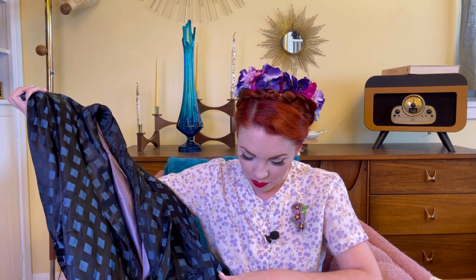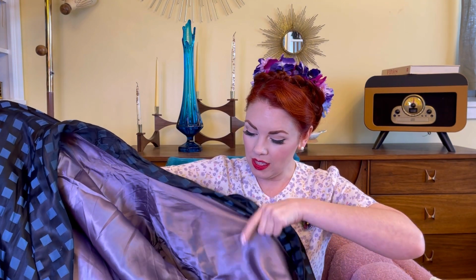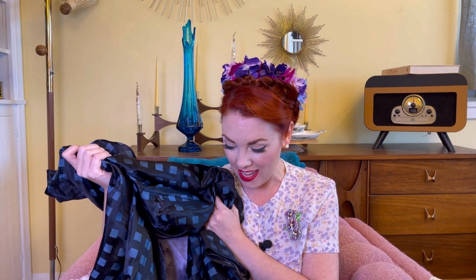So yeah, it has some very cool diagonal pockets, fully lined purple satin-ish type material, and this is awesome, you guys. These kind of men's robes online, at least like $80 to $90 plus. So this one I paid $8 for, and I love it. I think this was a very lucky find. It does need a few little repairs here and there. It has the tie, which is amazing, but the strap that holds the tie on does need to be reattached there. But other than that, pretty great condition, very cool find. I'm really excited about this one.